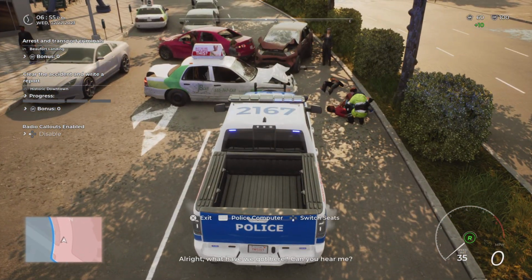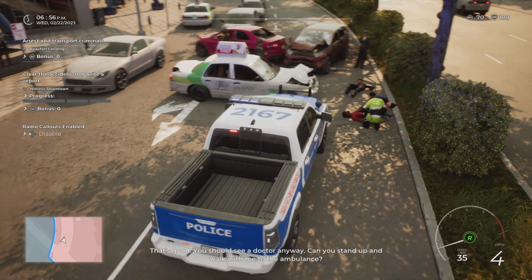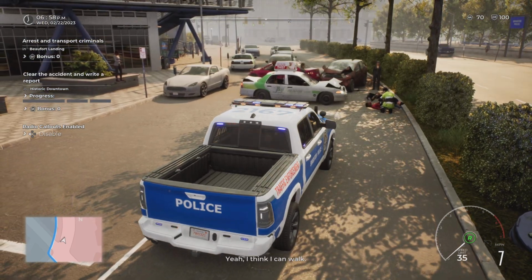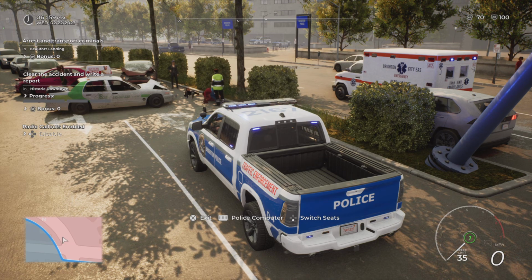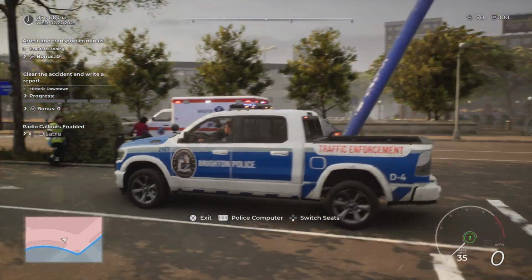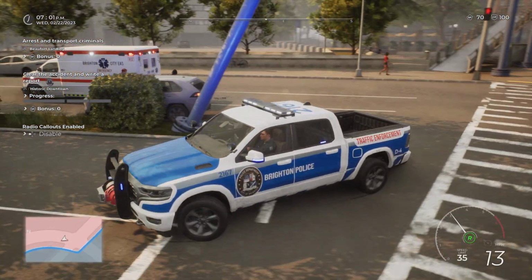Alright. What do we got here? I don't know if I can do it from right here. I gotta let these people get moved out of the way first. Let him do his thing here. Oh, that's just so sick. You can actually use the winch. I didn't know you actually could use it. That's insane. Look at this freaking truck, guys. This is so cool, dude. Alright, so I'm gonna go around, see if I can get that car from behind.